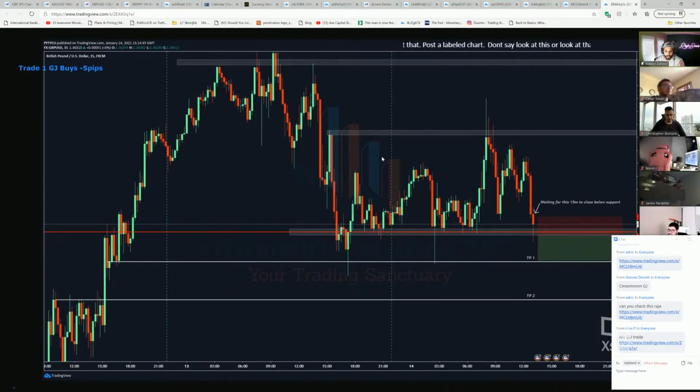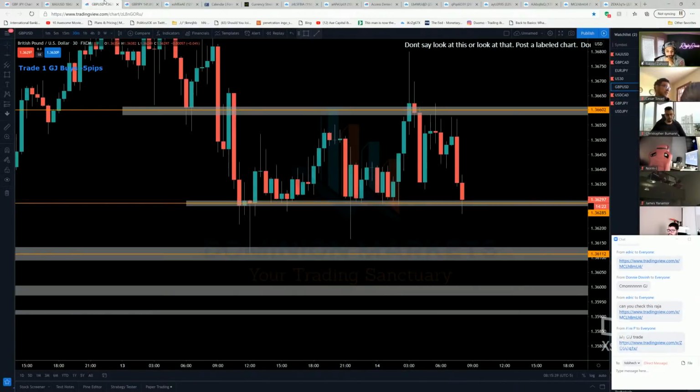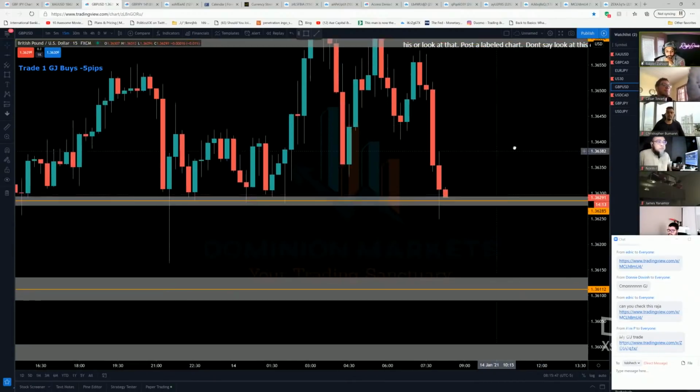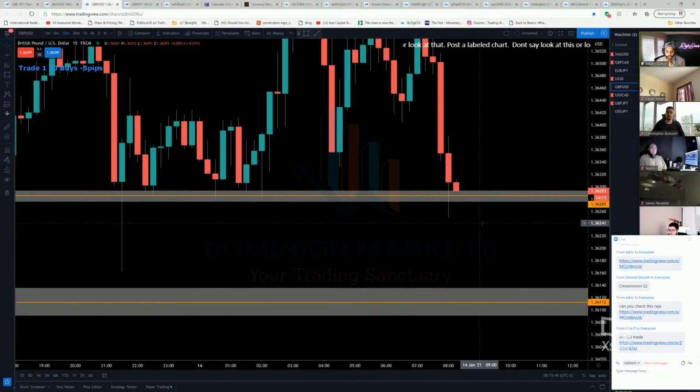Let's take a look at this trade over here. GU, waiting for this 15-minute candle to close below support. Yes, and then you can start taking sells for price to continue down, because this candle is still open at this point now. It's going to close here soon. Let's take a look at the 15-minute time frame. See, the 15-minute candle also closed above support. So it's a bit of a problem over here. You need to break below for price to continue down.